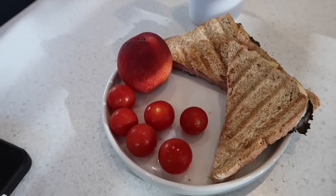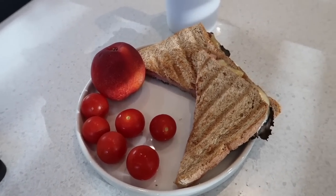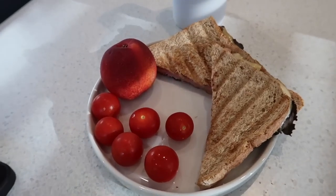Decided against the chips, not chips. Yeah, pop chip. Oh my god. No, crisps. I decided against crisps.